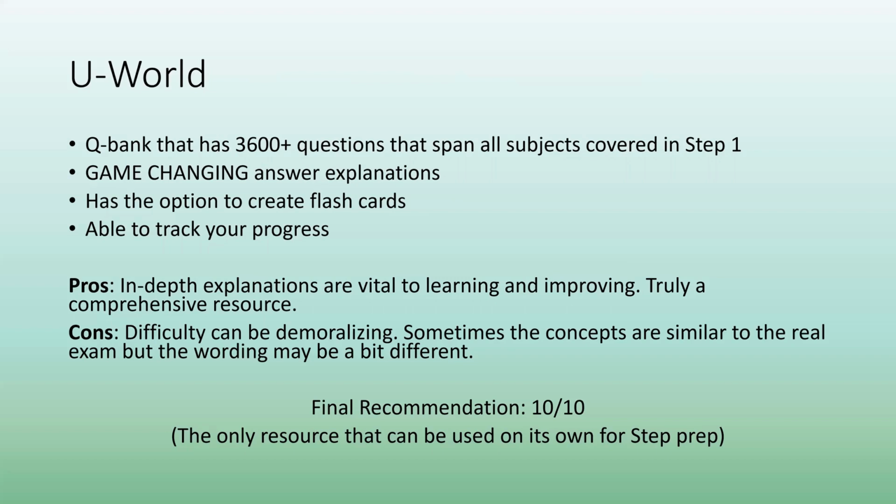So the pros: the in-depth answer explanations are vital. If you spend adequate time on these explanations, you will improve faster than any other way through any of the other resources out there. And in that sense, it's also truly comprehensive. It's probably the only resource on this list you could solely do, UWorld, and still be okay. So it's one of those that's just a game changer and always a must use. The cons: it can be difficult, especially earlier and in dedicated, and it can be demoralizing.